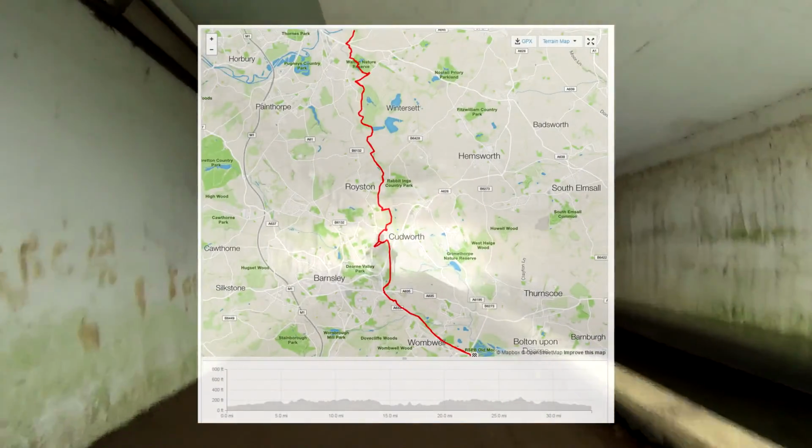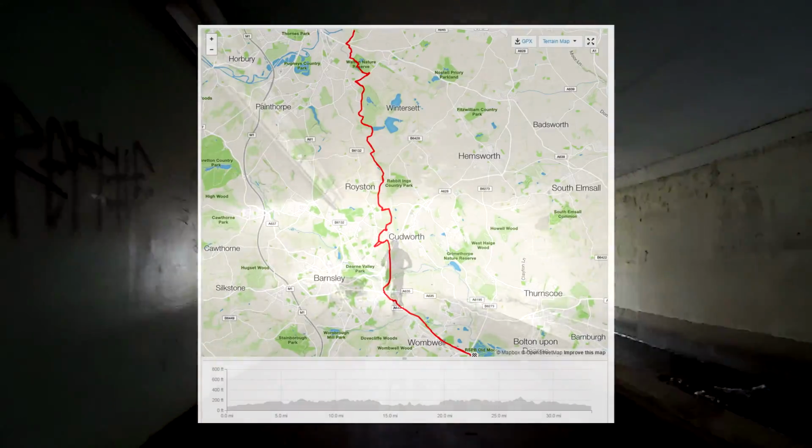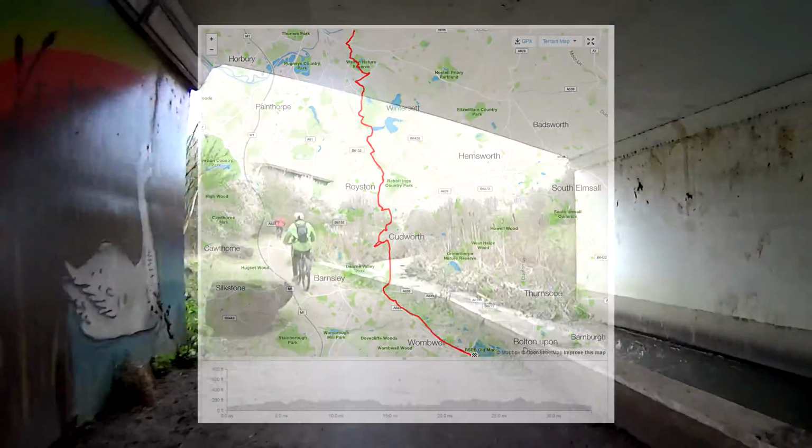As you can see from the map on screen now, the route is relatively flat and basically just goes north to Wakefield and turns around and follows the same route in reverse.